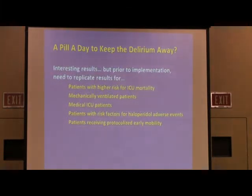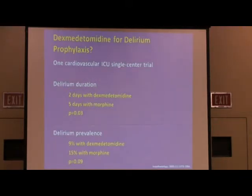Interesting results, but prior to implementation, there's a need to replicate these results, both in patients with higher risk for ICU mortality, mechanically ventilated patients, those on the medical service, which may be more exposed to being elderly and obtaining ICU delirium, and finally patients receiving protocolized early mobility, which is not done for this patient population.